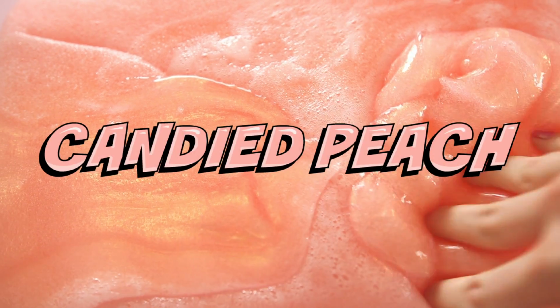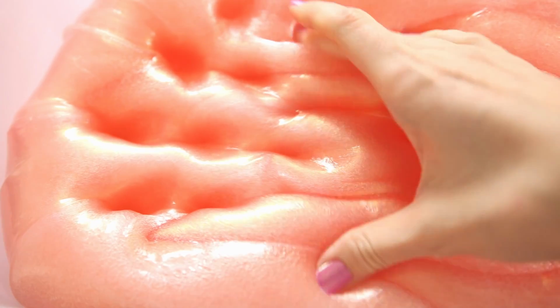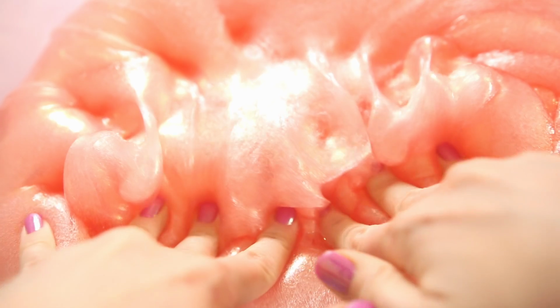Then we also have Candied Peach. I've brought this one back a few times and you guys keep asking for it. So here it is. This one is a metallic base and it's basically the mascot of the shop because, you know, Peachybbies. We had to have some peach things in here. So this one is an unscented clear based slime and it's got a really pretty metallic peach color.